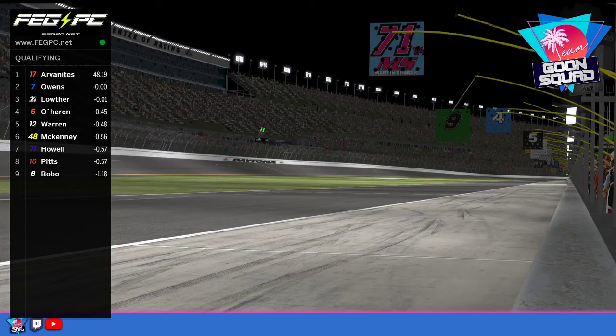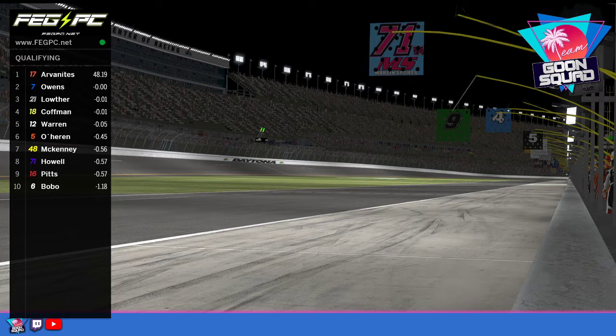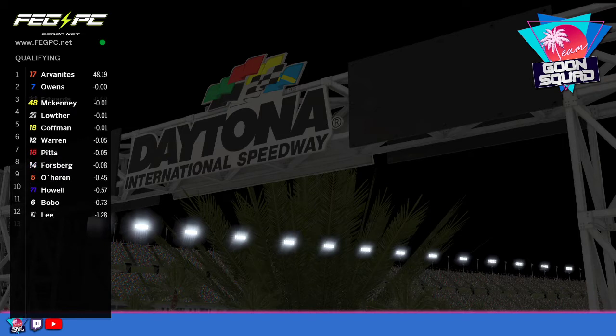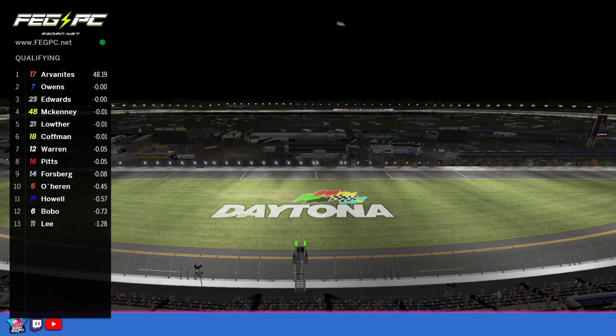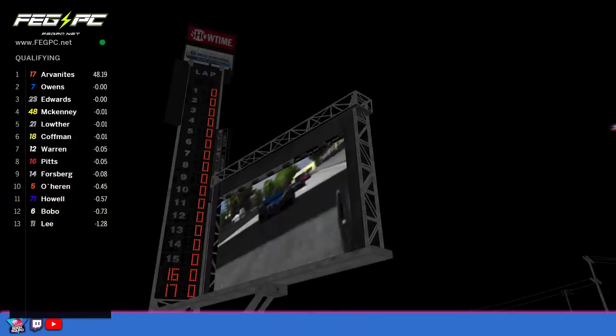These guys are doing two-lap lone qualifying. So we're going to be waiting for these guys to go out, finish their times. We've got Arvantes on top of the board with a 48.19. Owens right behind him. Arvantes, one of those guys I mentioned earlier, he's a 2000 iRating A-class driver, so definitely no inexperience here coming to the iRacing circuit. So we're going to expect good things out of him. William Lowther, we mentioned him earlier, the lone Canadian out here. He's currently sitting in fifth in the 21 machine, so looking forward to good things for him.